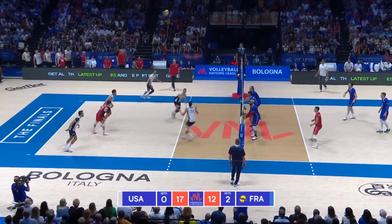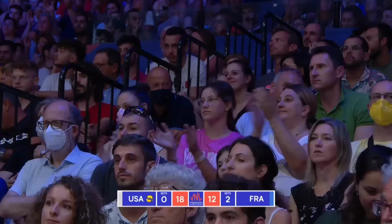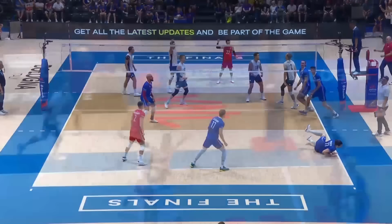And again, Anderson doing it, Russell doing that. This is what he was doing in the preliminary rounds, what he was doing in the quarters. He already has 5 kills in this third set.